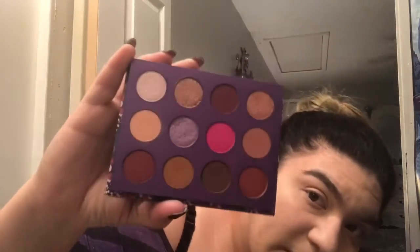So what I'm going to do is use the palette from last time, I believe. Yeah, this is from my last BoxyCharm, and I did unbox that one. But look at those pretty colors. I'm just going to do a nude eye, because I just want to, honestly. And once I get to the eyeliner part, I will hop back on here and show you.